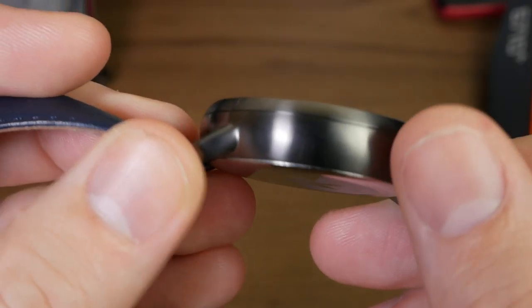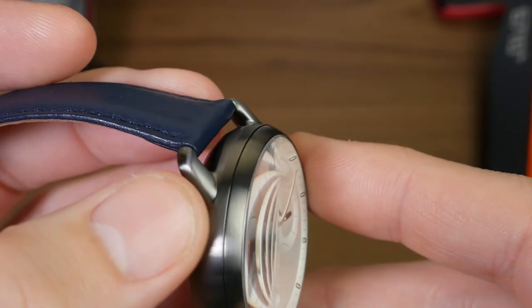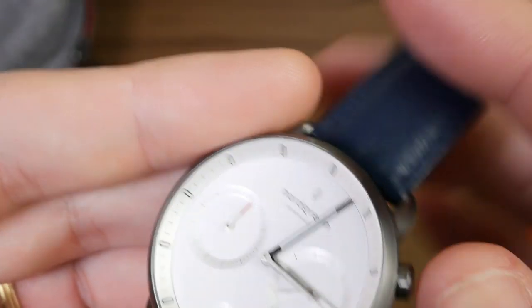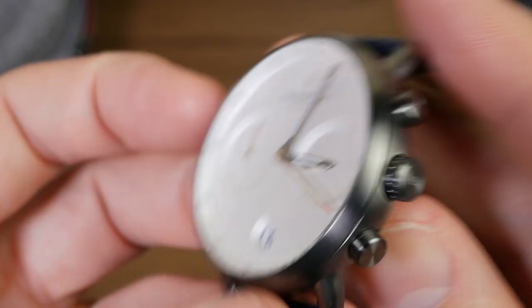I like the case design, the nice rounded case design, with the lugs gently coming out of it. Lots of smooth curves here. Very soft look to it, and I think it comes together really well.